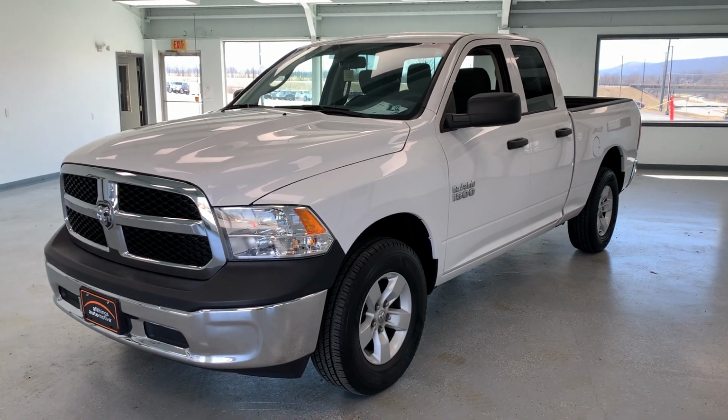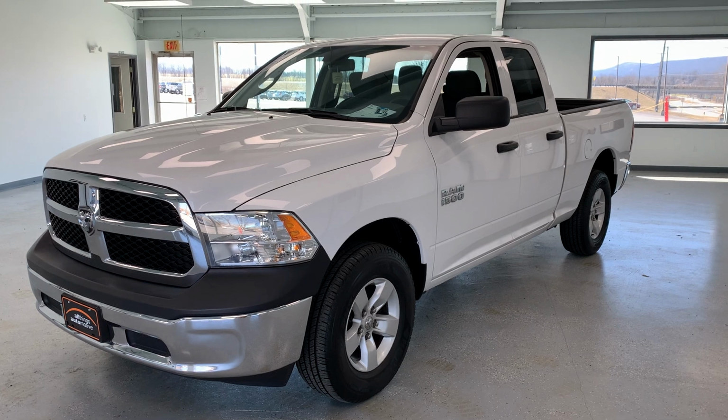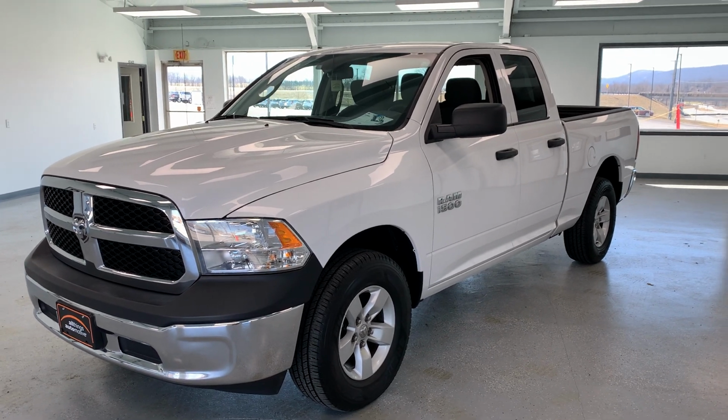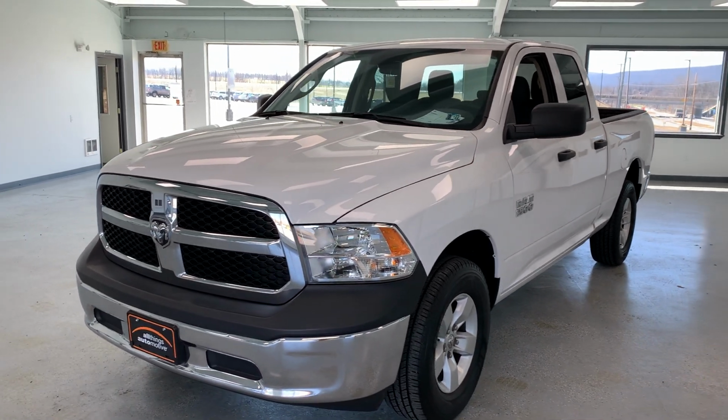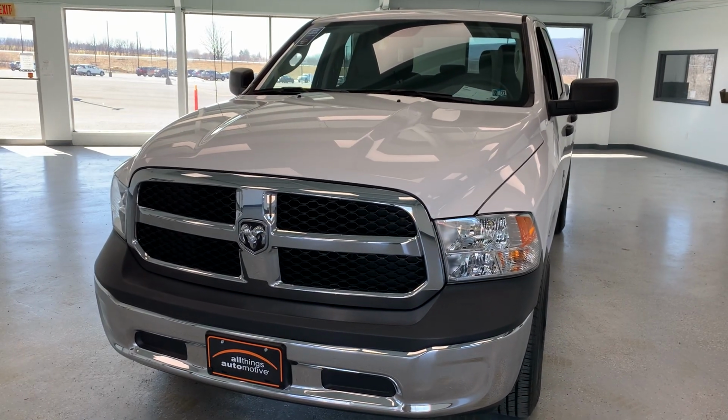Here's a 2018 Ram Quad Cab ST, 78,000 miles, one owner with a clean Carfax in white. Nice truck here, good price point, 6-cylinder engine on this one. And we're just going to kind of go around here and show you some of the highlights.